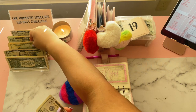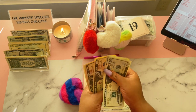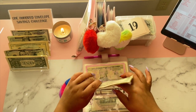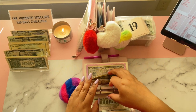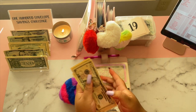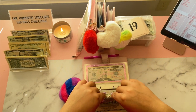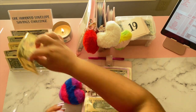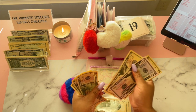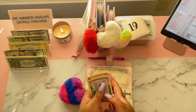So date night is going to get $10. And date night now has 20, 40, 50, 60, 65, 70. My next bag is getting $10 as well. Next bag now has 10, 20, 30, 40, 50, 60. Stocks is going to get $10 as well. So stocks now has 50, 60, 70, 80, 90, 100.